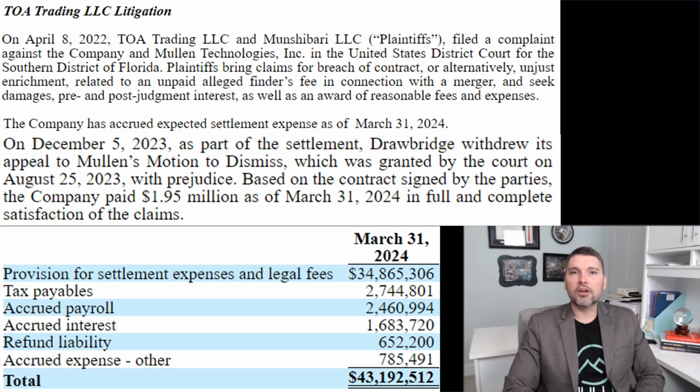I put it here instead of in one of the previous slides just because this $34.8 million has to do with some settlement expenses and legal fees that Mullen plans to pay out in this quarter. So the first thing is this TOA trading. There was litigation in terms of a finder's fee with TOA and Mullen Technologies. When Mullen and Net Element were doing the reverse merger, this specific company wanted a finder's fee, and this section of the earnings says that the company has accrued expected settlement expense as of March 31st, 2024. So Mullen will be taking care of this litigation now.